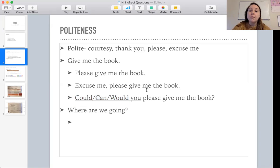So when we talk about requests, when we talk about asking someone to give you something, we're pretty familiar with this. I have heard all of you say these things. I know you know how to be polite with them. So I want us to look today at questions. So I think we are good with requests, and now I just want to look at questions. So here we have this question. Where are we going? How could you make this more polite?